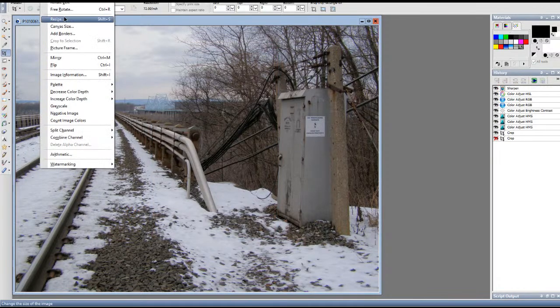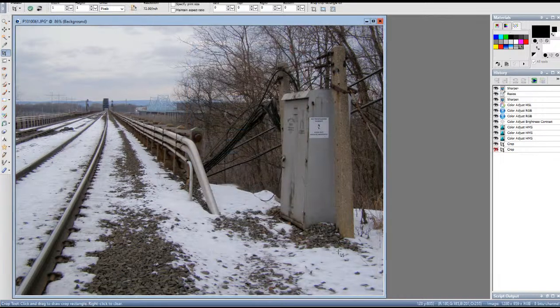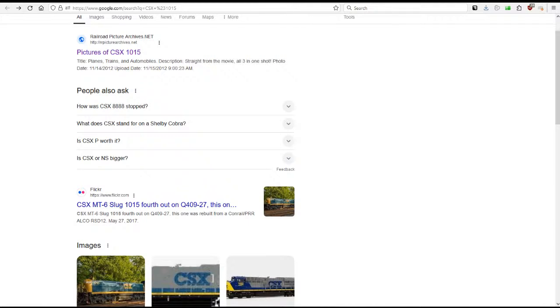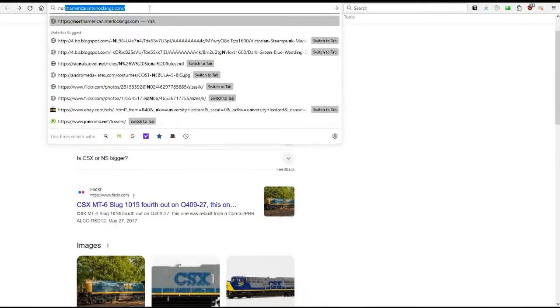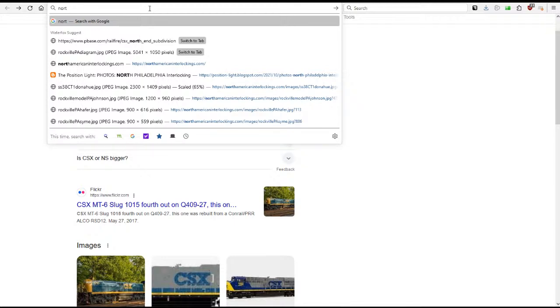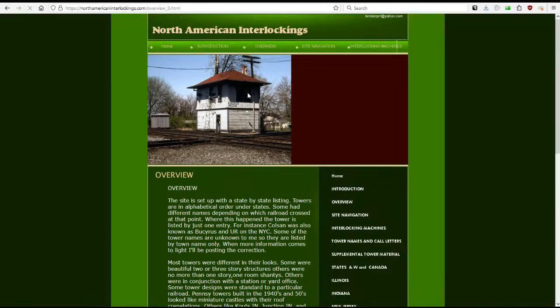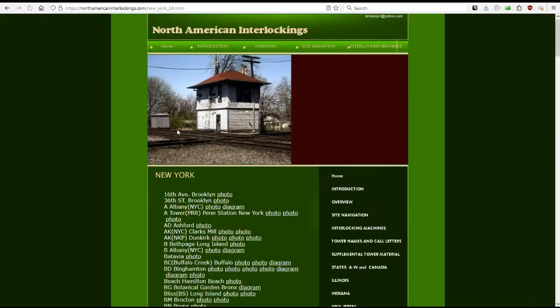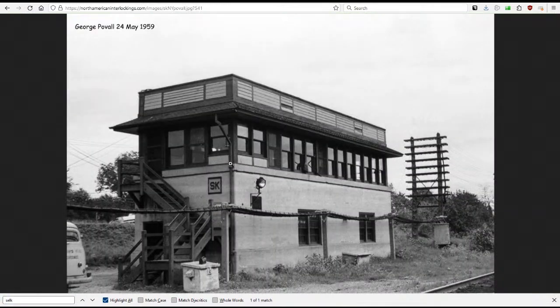So one thing we can try to look at is my North American Towers page here. New York. So let's see if we have a Selkirk one. Oh, so this was the one that was at SK. Now similar is going to be one at SM, and you'll see what I'm talking about.